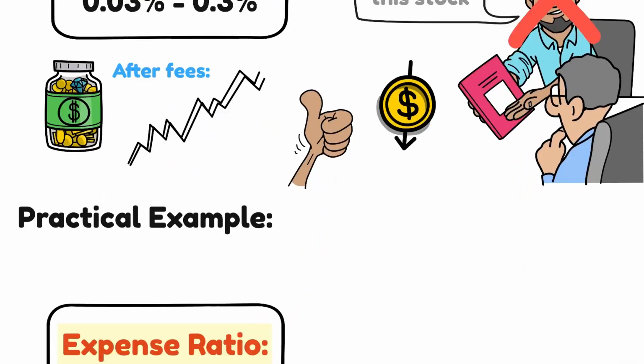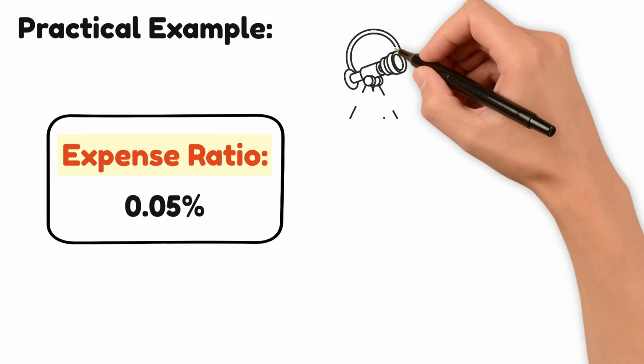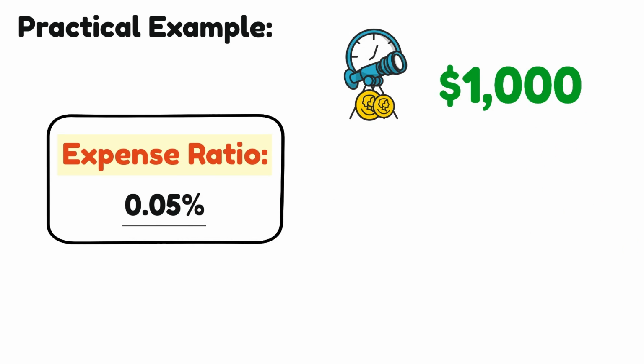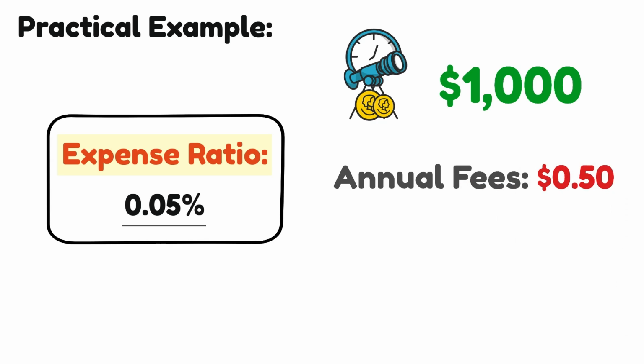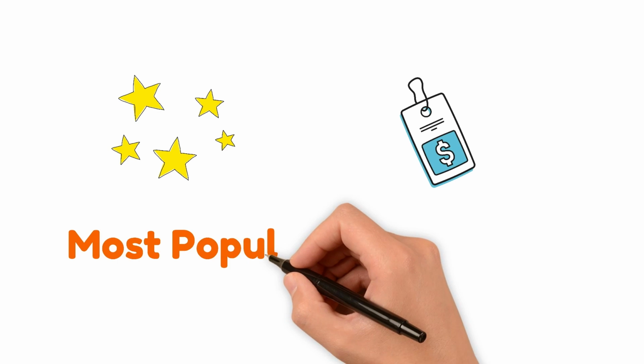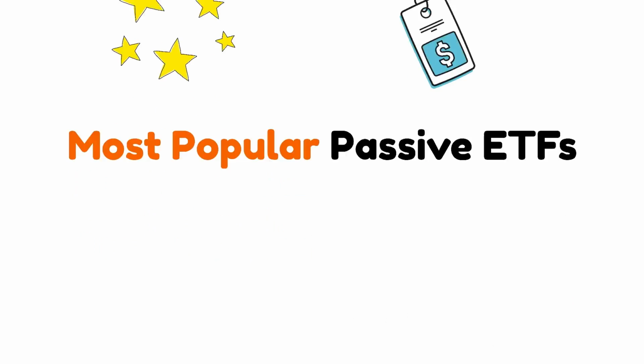For example, let's say you invest $1,000 in a passive ETF with a 0.05% expense ratio. That means you're paying just 50 cents per year in fees. Now, these are some of the most popular types of passive ones.